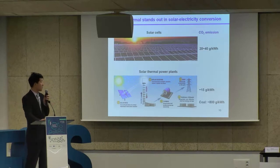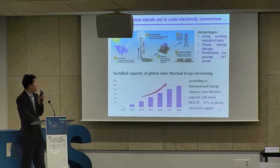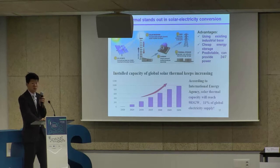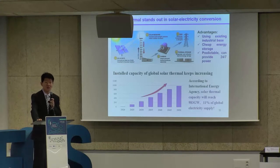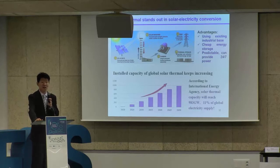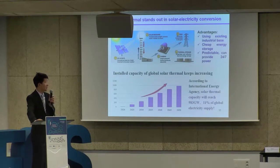From this point, we can see that solar thermal power plants are even cleaner compared with solar cells. It also has other advantages, especially that it can share the same industrial base with current coal power plants. It also has very cheap energy storage because we store heat rather than electricity. A lithium battery is expensive, and it cannot withstand more than 500 charging and discharging cycles. But thermal energy storage can be repeated tens of thousands of times, no problem. It is also predictable, and it can provide power 24 hours a day, 7 days a week.